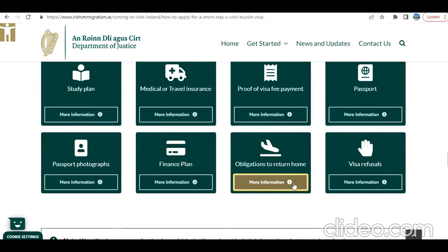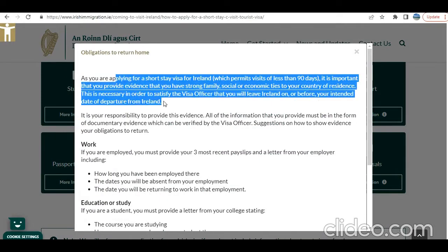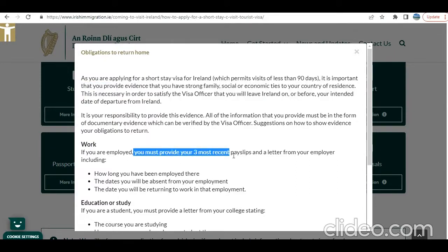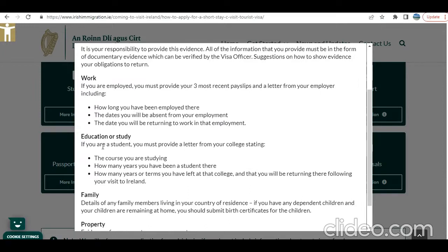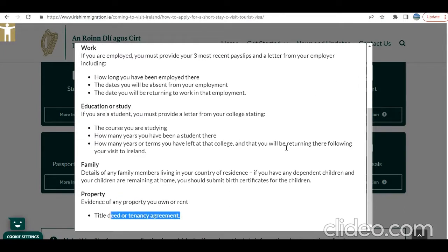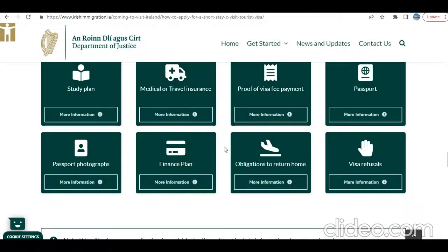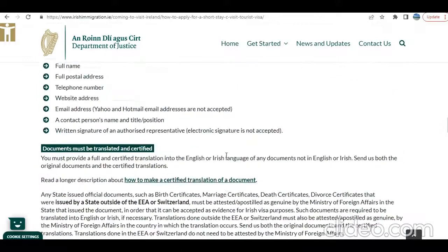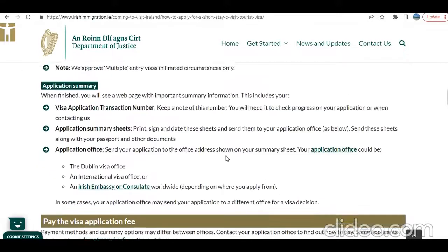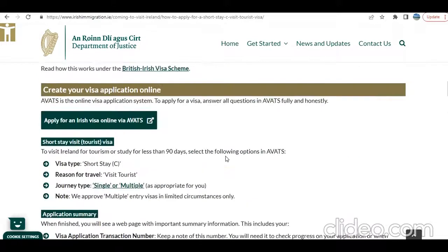And this one, obligations to return home, a lot of people will have. Strong family and social ties to your country. If you are employed, you apply for a letter from your employer: education, family, property, title deed or tenancy. Like you need to show dependency. This happens with Canada too and many other countries, almost all. You need to have a reason to come back, right? That's all right, guys. So now let's go through the system.